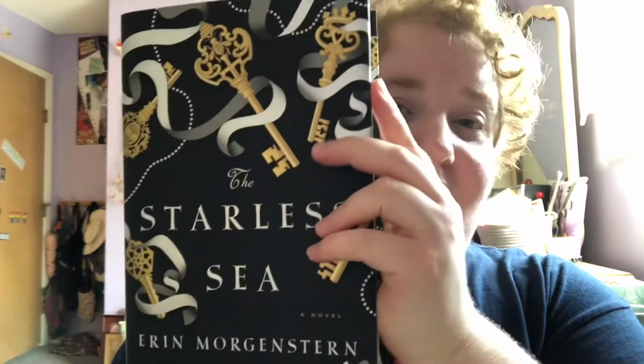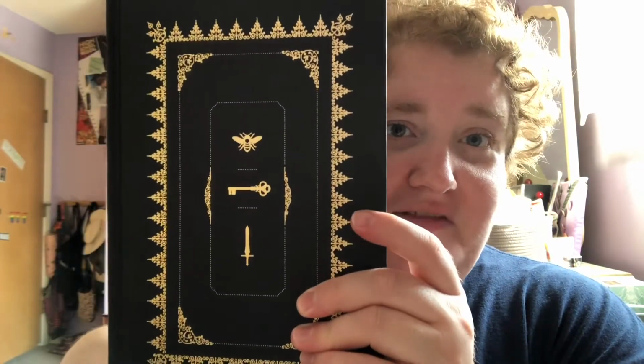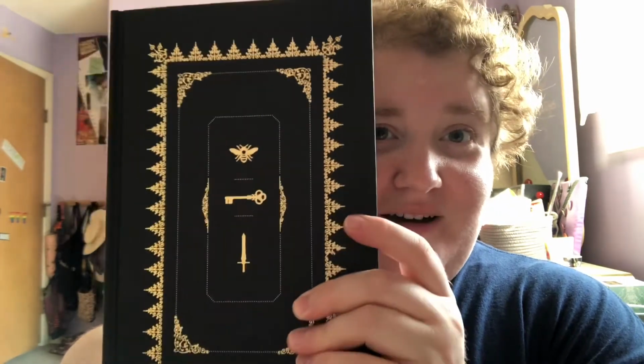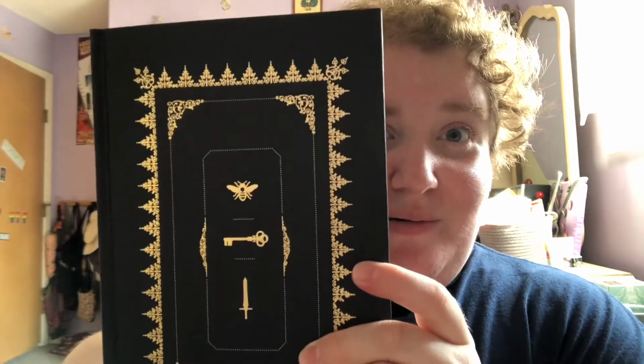But look at how beautiful this is with the keys and the ribbon. I really love when publishing houses put time into making the books beautiful as well as a good story. Look at that cover. And look at that cover, that imprint on the actual book. Like, that is so gorgeous. I love it so much. And on the side there, with the gold and the black.